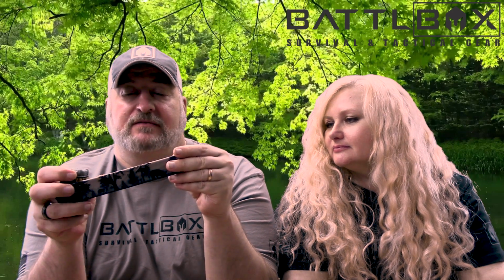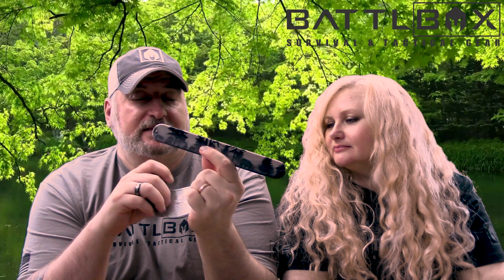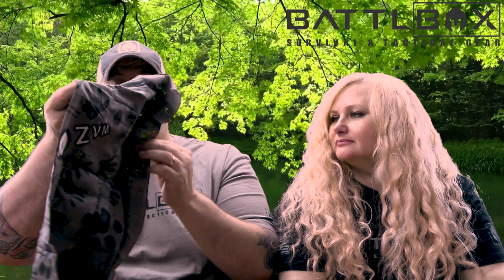Anyway, next up we have the Wazoo Tracking Field Kit. Okay. So this is a two-part kit. The first part is one of these ruler bracelet things that we had when we were kids. The second piece is, why is a Sasquatch or any other animal not shown on here? That's kind of funny. So this is a bandana that has different animal tracks and prints on it.